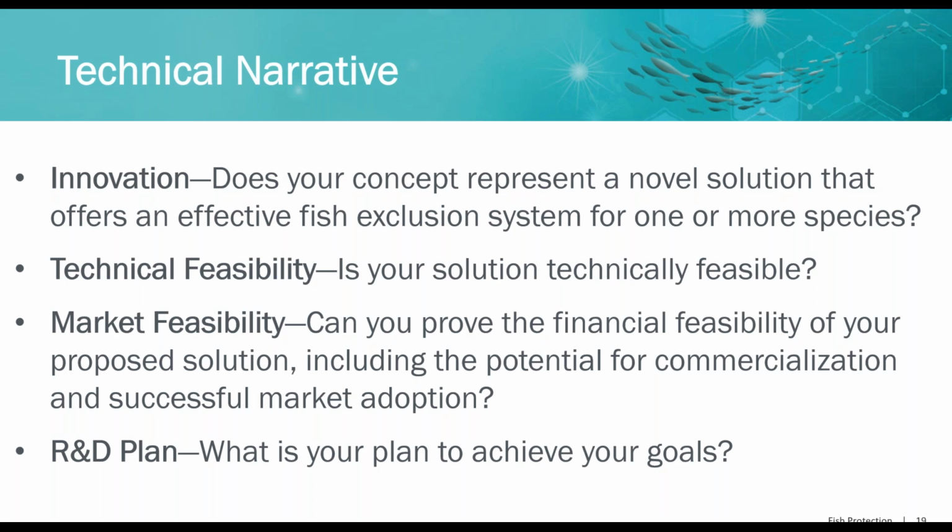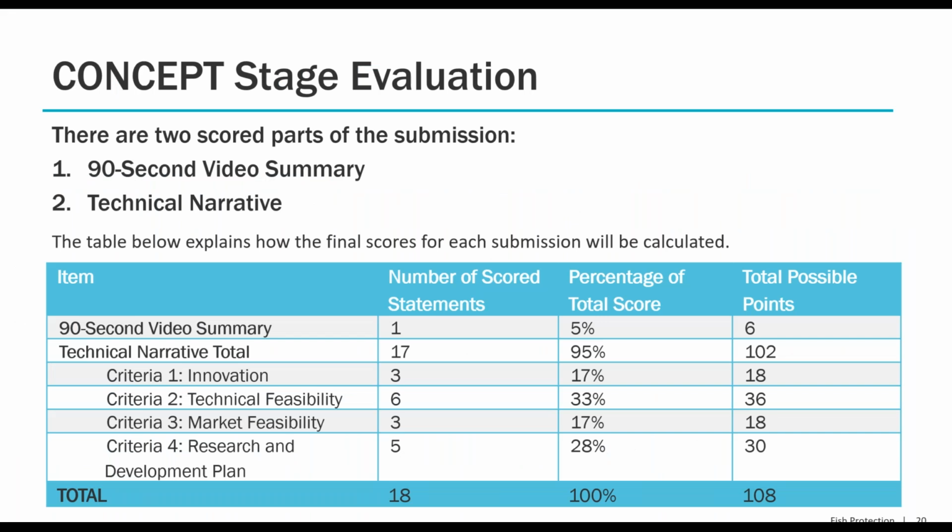Market feasibility. Can you prove the financial feasibility of your proposed solution, including the potential for commercialization and successful market adoption? And your R&D plan. What is your plan to achieve your goals? And certainly in this, in the last R&D plan category, identifying how you would utilize the Pacific Northwest National Laboratory to help get you there.